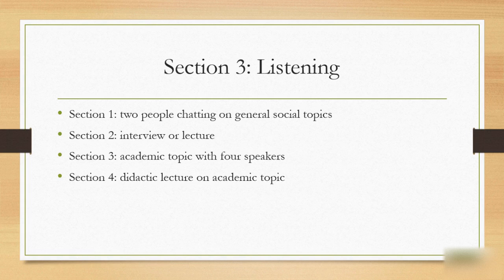Section 1, 2 people chatting on general social topics. So you'll just have a dialogue between 2 people, and they'll be talking about something rather basic, something about everyday life, and it should be rather easy for you to follow. Section 2 is going to be an interview or possibly a lecture.